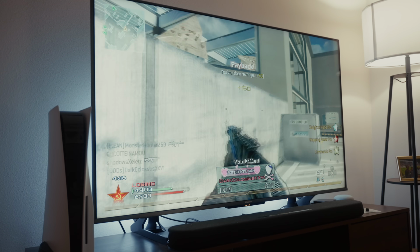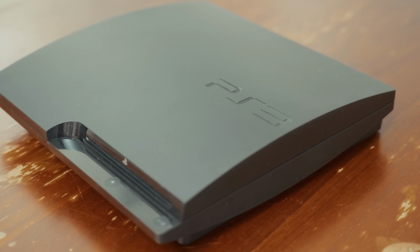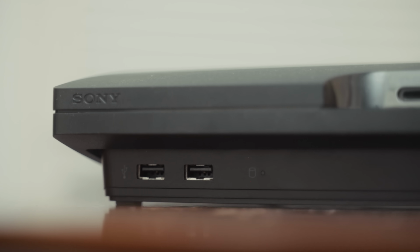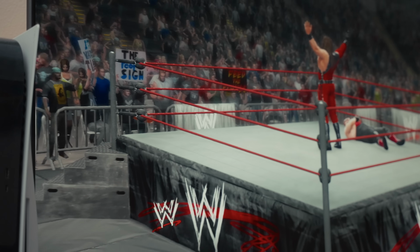This generation of consoles is special to a lot of folks, not just because of how amazing the games were, but this was also the first time you had a truly online connected system. It was mind-blowing at the time, and playing it present day, it still feels like a work of art. I'm gonna take a look at some of the things that made the PS3 just so much fun to play, and some of its quirks too.